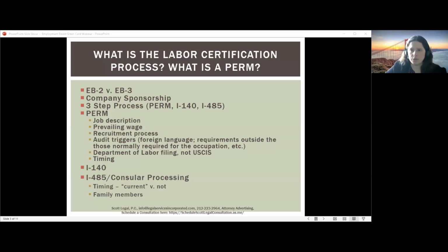The last step is the green card application step. And this can be done two ways. One is the Form I-485. That's what you're going to file to do an adjustment of status from within the United States. The other option is consular processing. That is where you get your green card outside the United States. You travel, either to the country abroad where you're living or the last country you lived in before the US, and you apply at the US consulate.